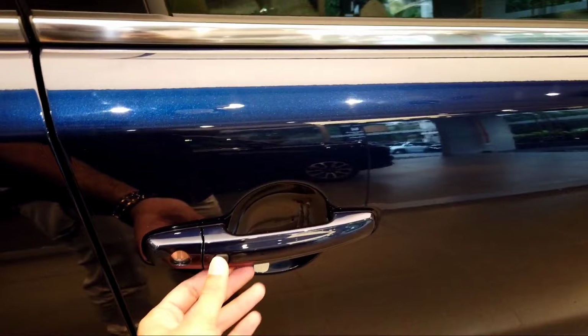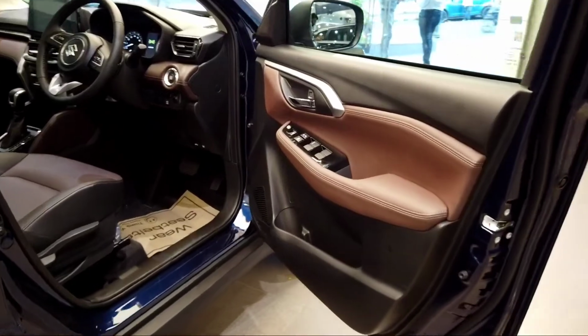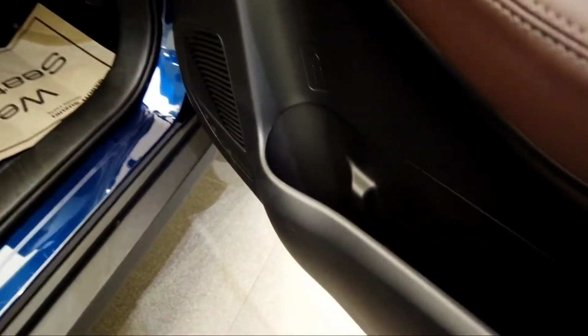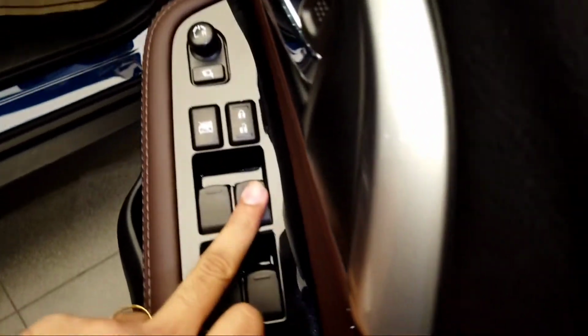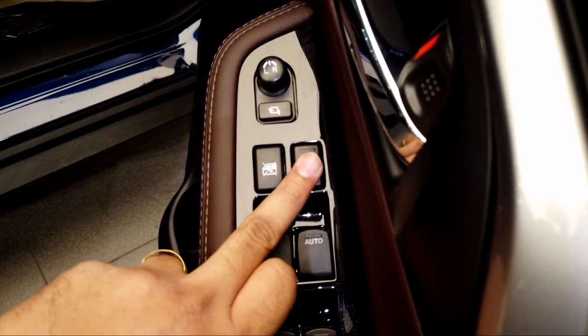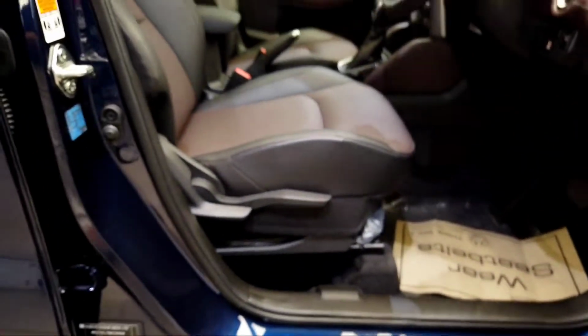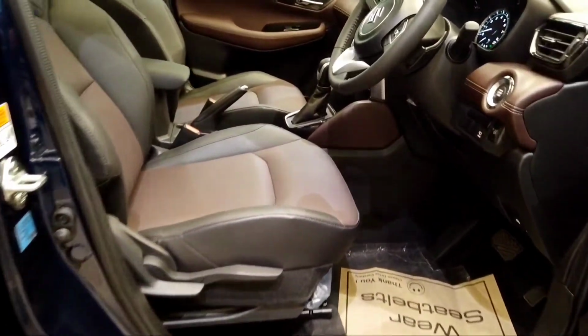You get request sensor on the driver's door, and even the front door pockets are quite wide enough to accommodate 1 liter water bottles. And the same leather treatment continues over here along with the gloss black panel. This is to lock or unlock, and this is for the outside rear view mirrors, and you get manual height and recline adjust for the driver's seat.